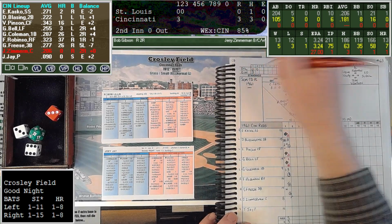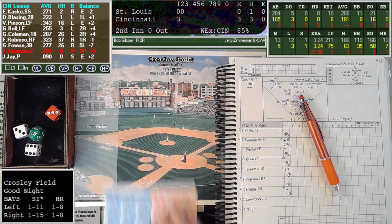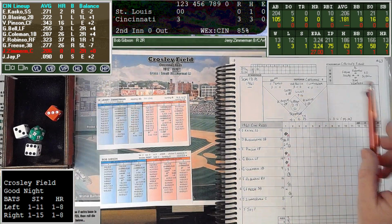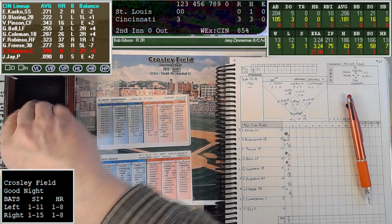We go to the home half of the second. The Reds up by 3. Got 8, 9, and 1 due up for Cincinnati here in the second. Gibson trying to settle down, see if he can improve on his first inning performance. Zimmerman is hitting .181, 6 runs driven in.